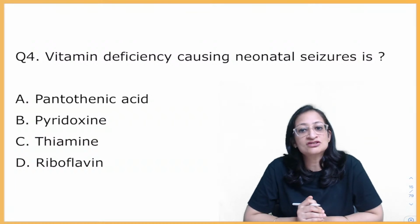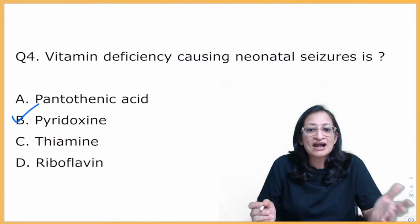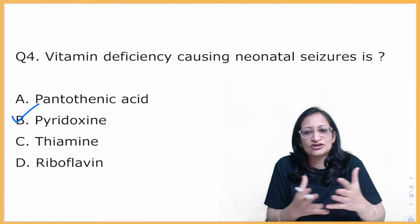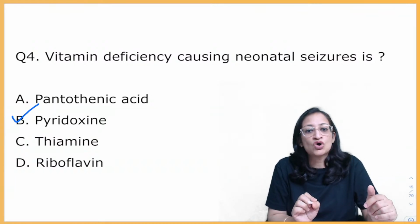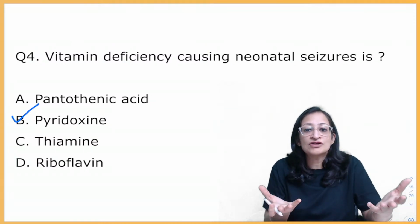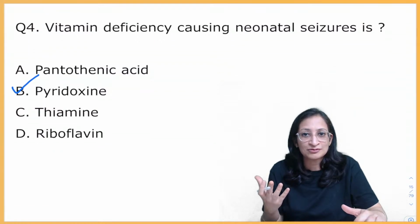So the vitamin deficiency causing neonatal seizures is, yes, of course, it is pyridoxine. Pantothenic acid causes restless leg syndrome and burning of hands and feet, things like that. Thiamine deficiency, we all know, causes beriberi. Riboflavin deficiency causes angular cheilitis, glossitis, and so on, oral ulcers, aphthous stomatitis.